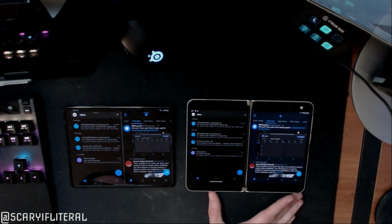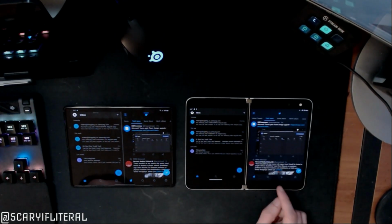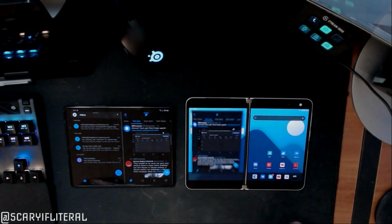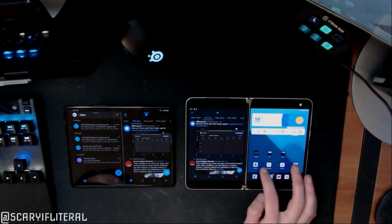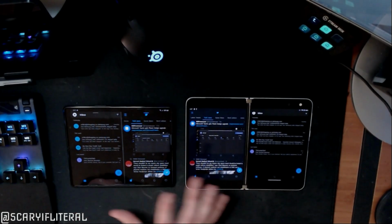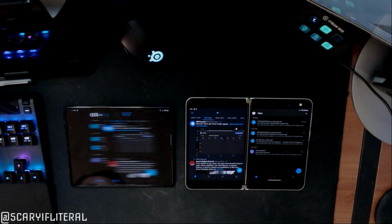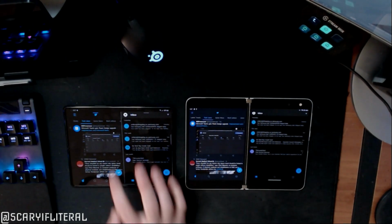All right, so back on Surface Duo, let's say that I want to move Twitter to this other screen. Well, you can swipe it and you can just move it over there. Then you can go back over here and launch Outlook. On the Z Fold, it's a little bit different. What you're gonna do is you're gonna touch the middle and you just have a switch button and it just automatically switches it for you.